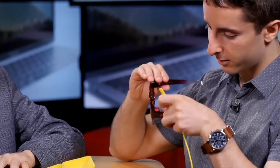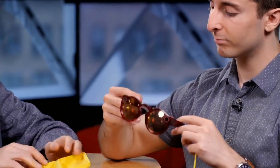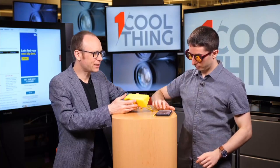I lost it. It's so slight that you don't even realize where it is. Very low key. Yeah. So now let's talk about getting the photos off of the glasses. How do they transmit? What do they transmit to?